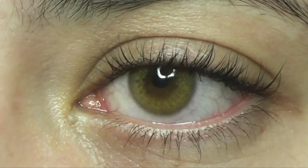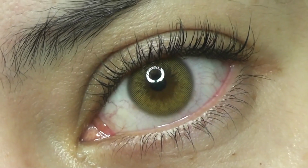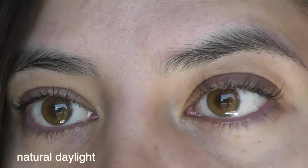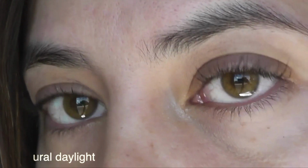It's more of a solid patterning as opposed to the streaky striation pattern of the Spanish Real. So depending on your preference, I would compare the two to decide which lens you think will look good on you. I more so recommend the Scandi Hazel for those with very dark brown eyes.